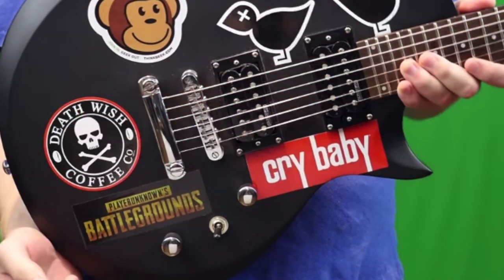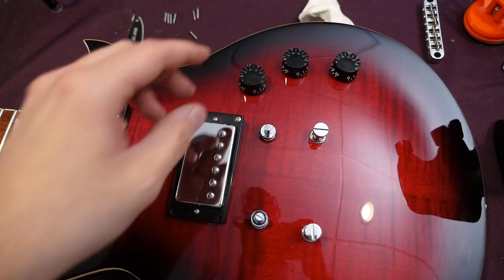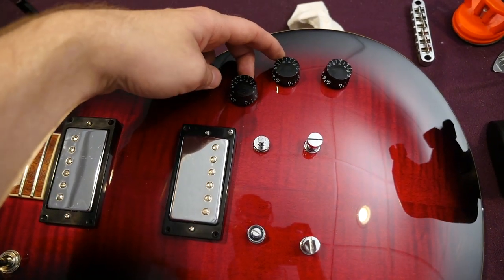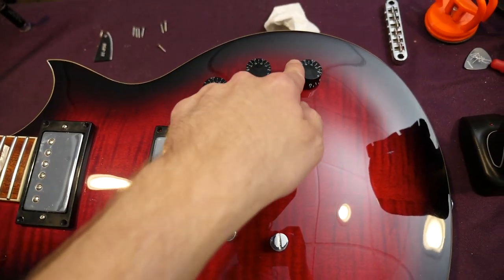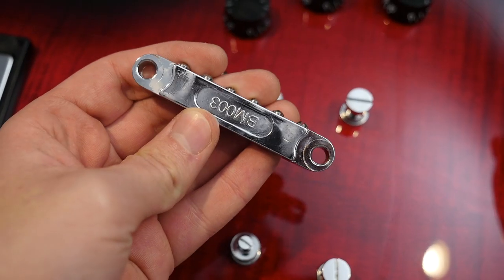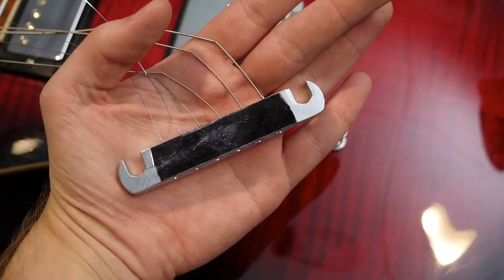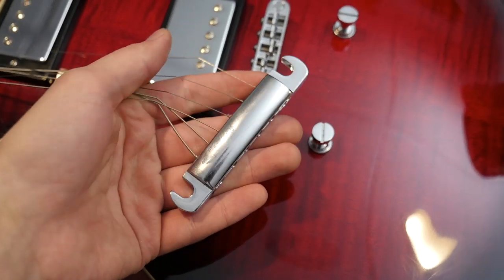Instead of a master volume, master tone, and a three-way toggle switch, you now have the toggle switch in a traditional Les Paul location, and you have the addition of a second volume knob here. Since this one has binding, it doesn't have the comfort carves on the front either. The markings are different on the bridge and tailpiece. This one reads BM003, but the tailpiece does not seem to have any type of marks on it.